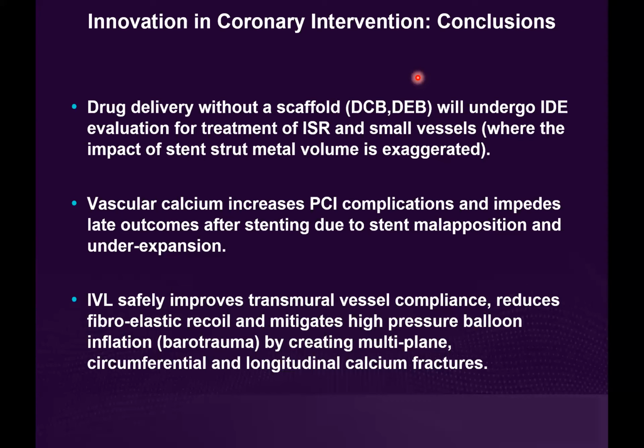So we allowed POBA to be done, even if somebody came in with, say, a non-STEMI, like they often do. You can balloon them, and that doesn't eliminate them from randomization. They can come back in to us within months, and if they're restenosed, we can take a look. They can be randomized at that point. So an additional balloon procedure doesn't exclude them.